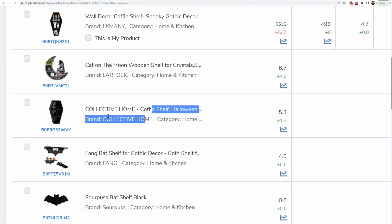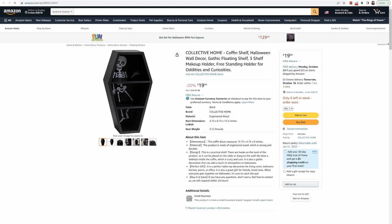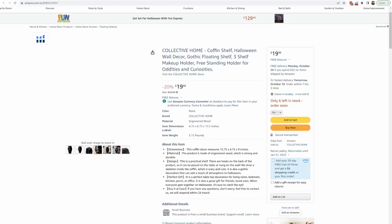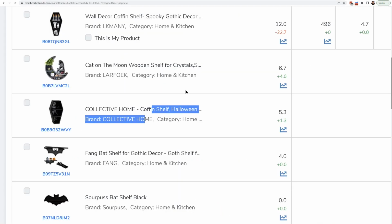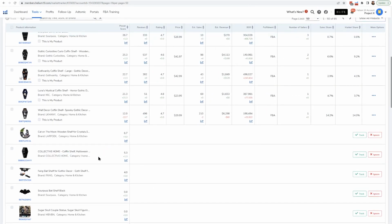Collective Home coffin shelf. All right, this is definitely a coffin shelf. I've never ever seen this product before. It's probably new. Let me just take a look at it here. Yeah, look at this. It has 0 reviews, brand new product. They've got a skull in the background. That's kind of interesting, whatever. I don't know if this guy is going to pose a threat, but I didn't know about this product.